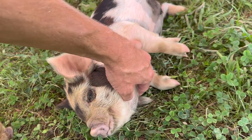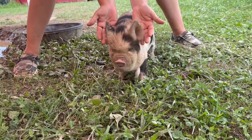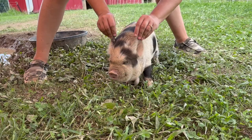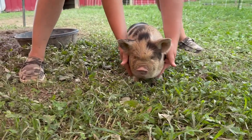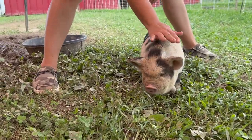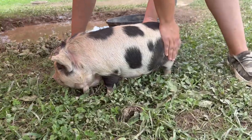Well, he would be a perfect example of having everything that we would want. He doesn't have curled ears or floppy ears. He's got two well-attached, perfectly straight down wattles. He's got a nice short snout. He's got a nice straight back. And he's got a wide set of hams.